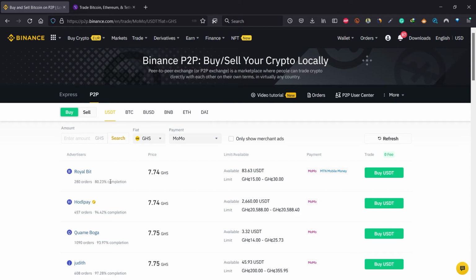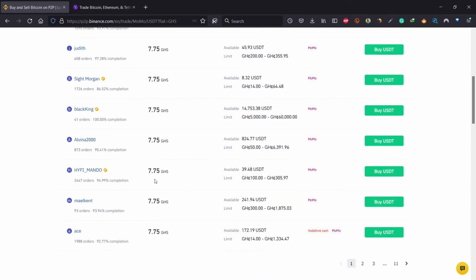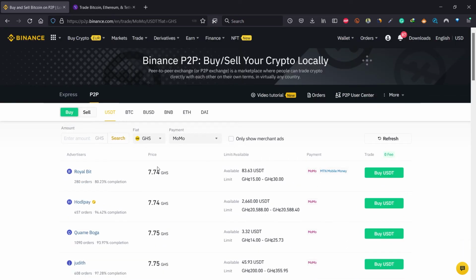The second thing you need to also check is the price. So you can see one USDT is 7.74. As you can see here, the lowest price is 7.74. So when you scroll down, you see 7.75. Some even sell it at 7.78 or 7.8 upwards. So I'll check the price and check the availability.